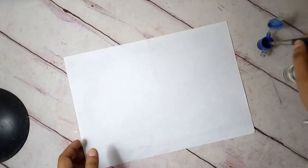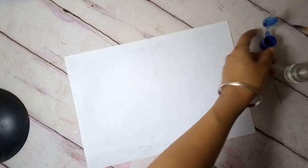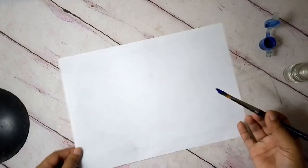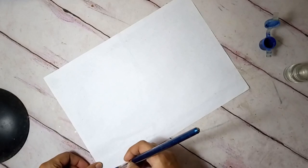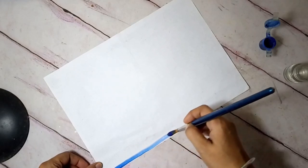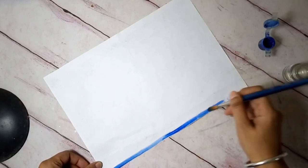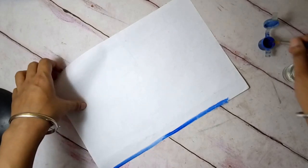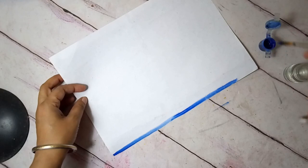Then maybe my children might make it into an aeroplane or play, but after all the work that this paper has done, then only this paper goes to the recyclers for recycling. So a paper goes a long way in our home before it's thrown. So today also I'm going to use one such paper and turn it into a beautiful decor item.